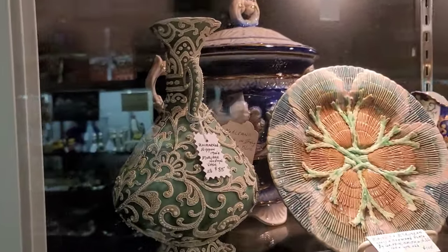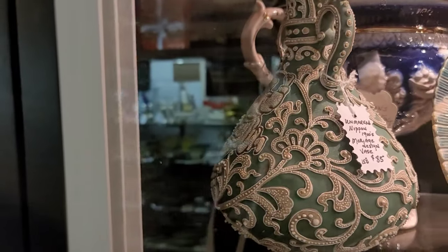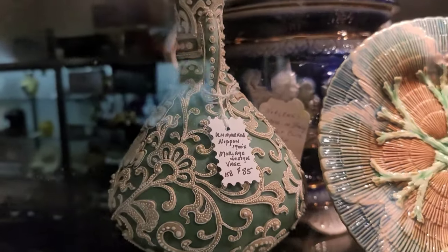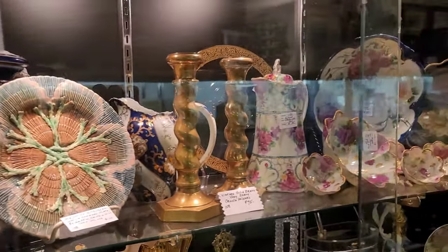Oh, this piece caught my eye. Look at this amazing Nippon. It is in Moriage or slip work. It is highly detailed. It is very ornate, and it was at $85. And I was like, oh, $85.